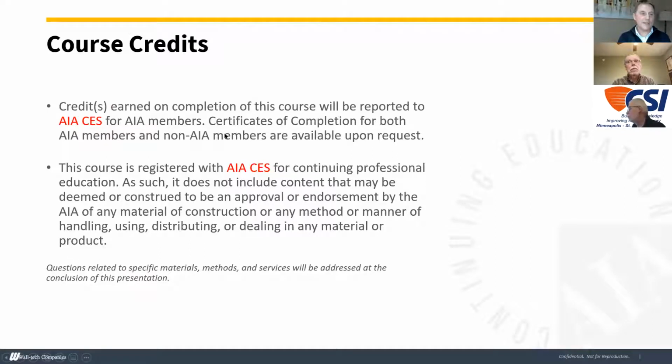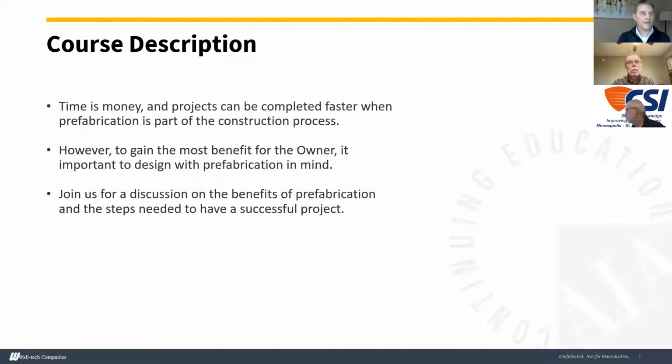I'm not going to read this. I think most people have seen the course credits and the requirements for that, so I'll skip past that. The course description, again, is about prefab, cold form framing, and what the benefits are.